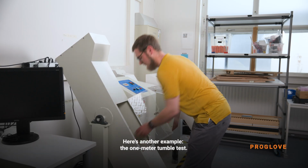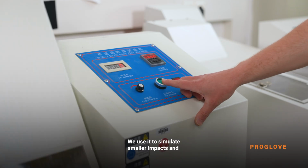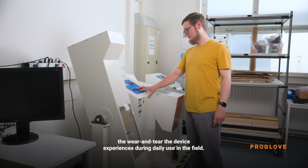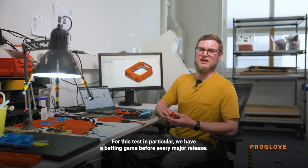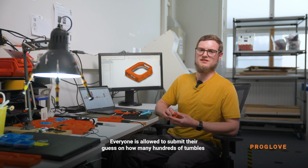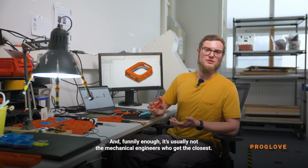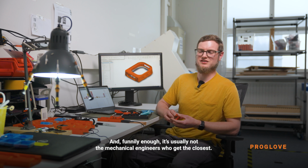Here's another test, for example, which is a 1-meter tumble test. We use that to simulate smaller impacts and usage of the device every day in the field. For this test specifically, we have a betting game before every major release. Everyone is allowed to submit his guess on how many hundreds of tumbles the devices survive on average. And yeah, funny enough, it's usually not the mechanical engineers that get closest.